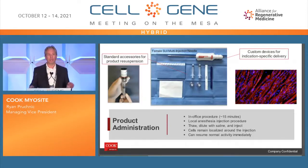And again, I'll go back to it's about the patient. So 15 minutes in office, local anesthesia, get the injection, and maybe the best part of it all, after the treatment is held, then there's really no disruption to the rest of your day. You could go back to doing whatever you're doing and return to normal activity.